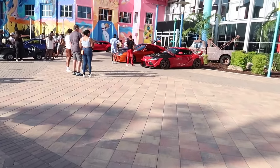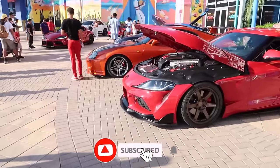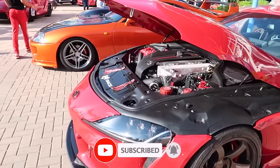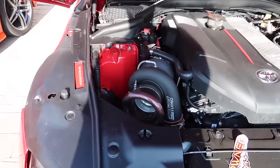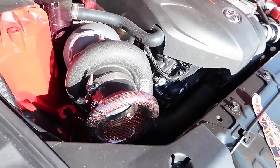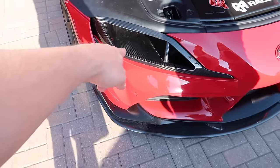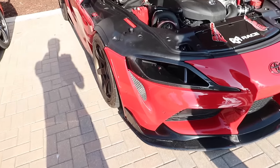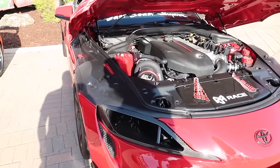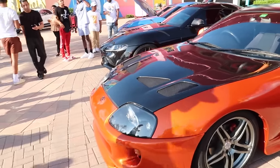The fitment is like perfect. Love the wheels. Put a different spoiler. Sheesh. Wow, look at the turbo. That's fire. The red carbon fiber. I think I heard him just say that this thing makes like 900. Look at the headlight, carbon fiber. This thing is fire. It's girl owned. Is it? Yeah. Nice. Orange MK4 Supra, carbon fiber hood.